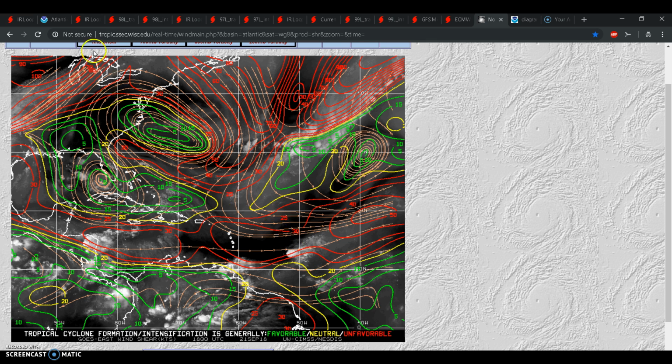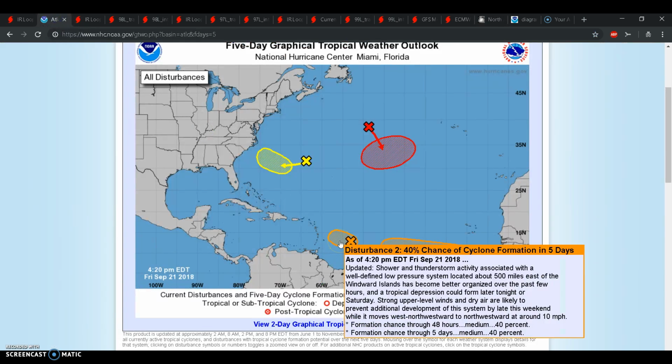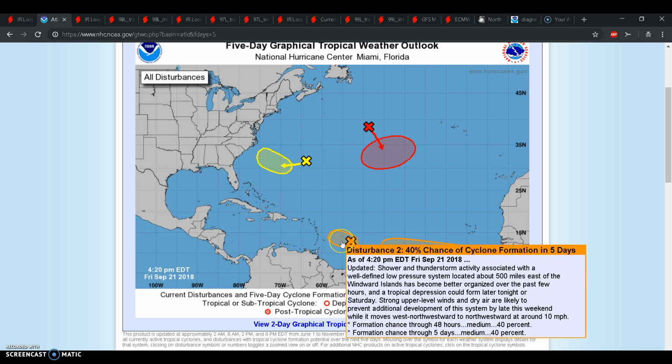However, there is a 40% chance right now over the next 2 and 5 days of development. As it says, it has become better organized, and a tropical depression could form tonight or Saturday. Note that it says could; it's not likely to form. It has a 40% chance. That is under 50%. So it's not likely, but it is definitely possible.